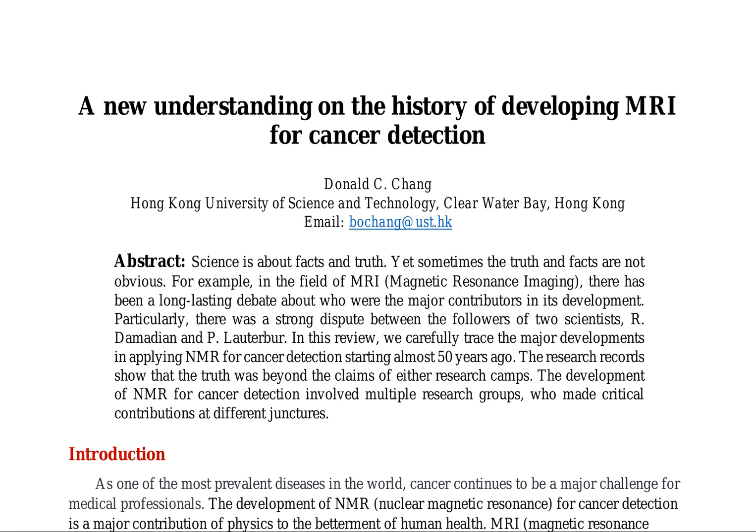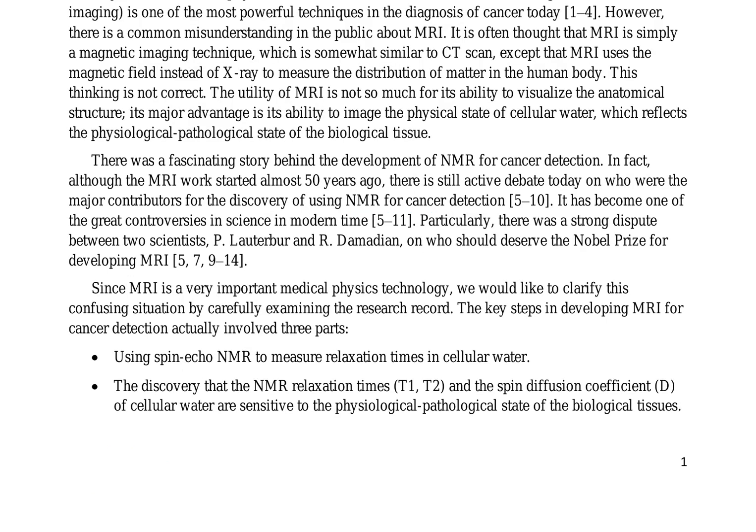Unlike computed tomography, CT scans, MRI's primary advantage lies in its ability to image the physical state of cellular water, which reflects the physiological-pathological state of biological tissues. A thorough examination of the research record reveals that the development of MRI for cancer detection involved three key steps. First, researchers used spin-echo NMR to measure relaxation times in cellular water. Second, they discovered the sensitivity of NMR relaxation times, T1, T2, and spin diffusion coefficient, D, to the physiological-pathological state of biological tissues. Finally, these findings were applied to cancer diagnosis.